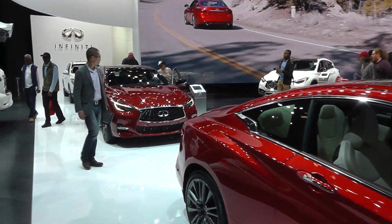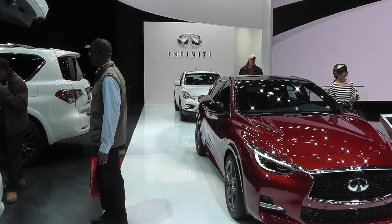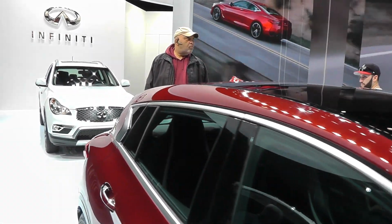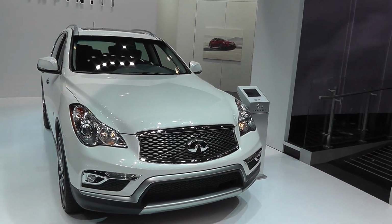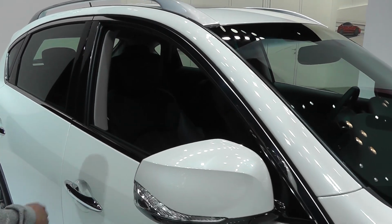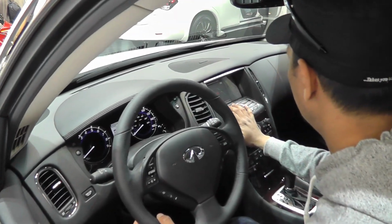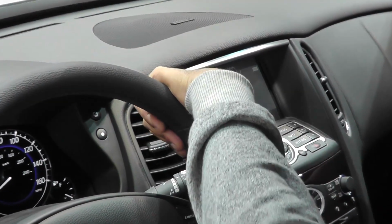Yep, fancy Nissans, bumped up with the price. Well, some people like it for some reason. I just don't see anything interesting in Infiniti. I saw this. Just like Nissan. This is nice. It's got all these cameras just like in the regular Nissan too.